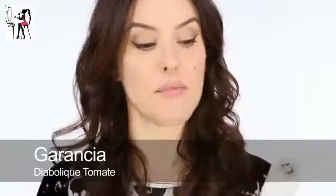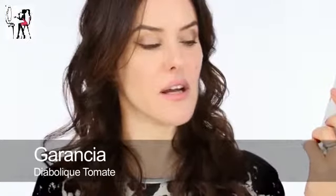So I always buy something that I've never used before, just because I like to. And this time I bought Diabolique Tomate by a brand called Garancia. Looks like Spanish, but it's not, it's French. And I liked it because it said it was a water cream. I wanted this for myself. It said anti-aging water cream.